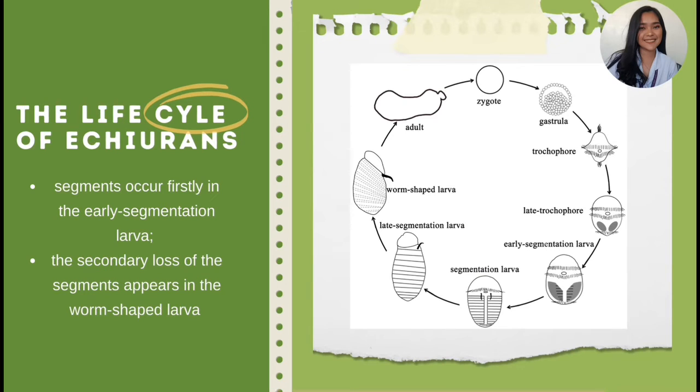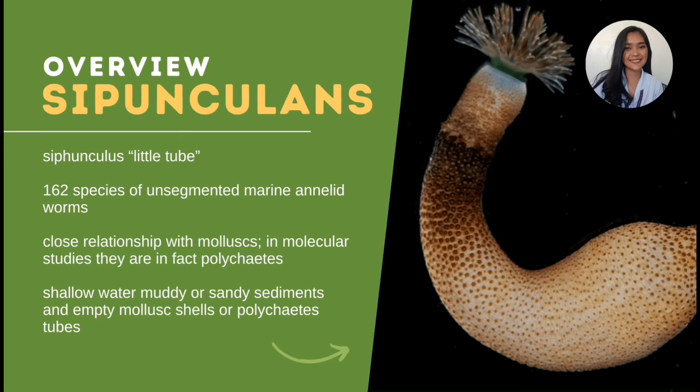In the life cycle of echiurans, the segments occur first in the early segmented larva, and then a secondary loss of the segments appears in the worm-shaped larva. Sipunculans. So Sipunculus means a little tube. It has 162 species that in molecular studies are in fact polychaetes. They live in shallow water, muddy or sandy sediments, and empty mollusk shells or polychaete tubes.